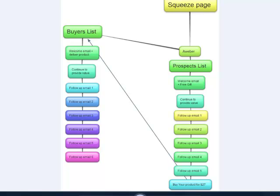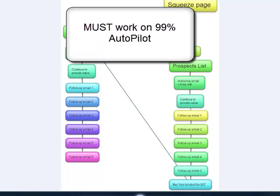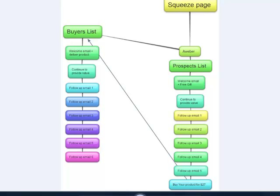Now firstly, as I did just briefly mention, your sales funnel must work on 99% autopilot. The reason why it must work on 99% autopilot is because you don't want to have to log into your accounts and constantly manually do tasks all day long to build your business. The whole point of using a sales funnel is so that you can build your business as fast as you possibly can and with the most efficient means possible, and by that you use an autoresponder and a squeeze page, so everything is taken care of. Your autoresponder follows up with your prospects and it automatically segments people into buyers lists.